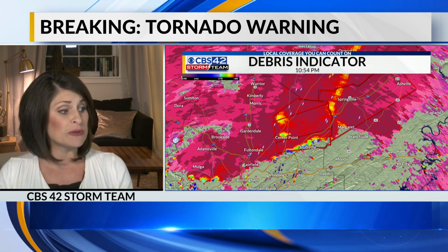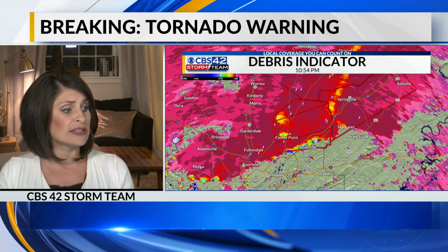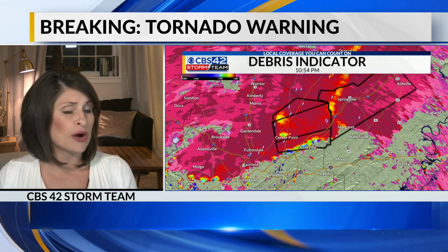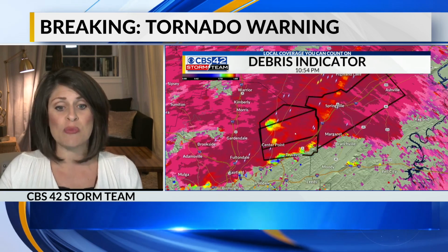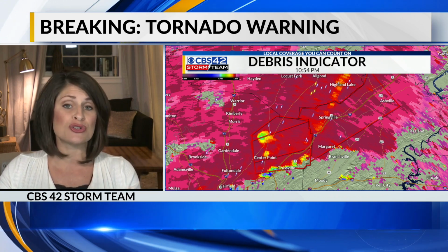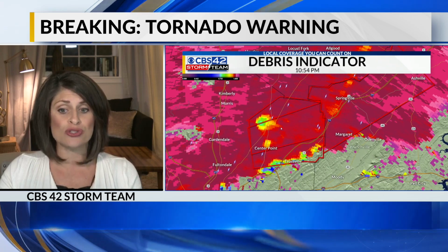And they said, to repeat, a large, extremely dangerous, and potentially deadly tornado is on the ground in northern Jefferson County. Protect life, take cover now, move to a basement, put as many walls between you and the outside as possible. Something else that I want to point out is we're now seeing a couple of areas where we could have those debris signatures, which means there could be a couple of areas of rotation that we're also tracking.